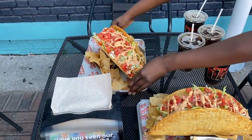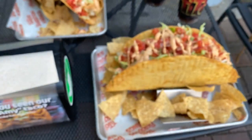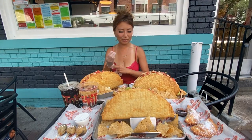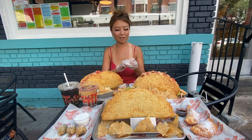Perfect. Thank you so much. No problem. Dude, that looks amazing. Oof, that is a Fat Amy taco, dude. All right, you guys, I'm super excited to try this out. Let me get some gloves on. I'm sitting outside on their patio because it's really nice outside.